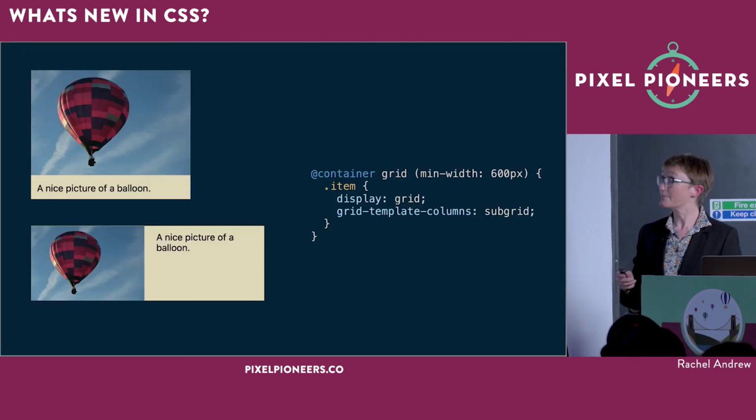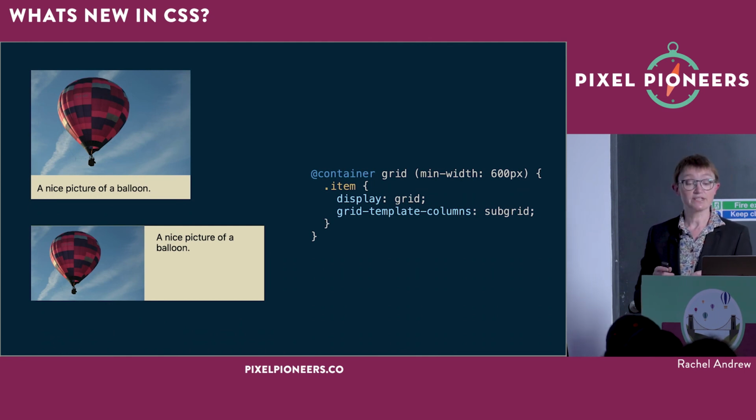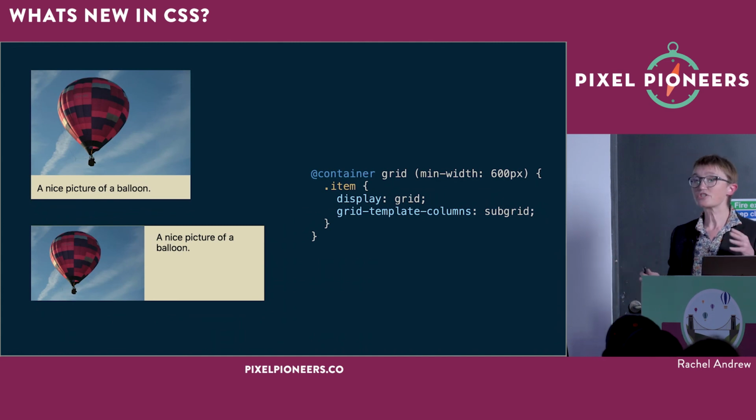This is an incredibly simple example because I just wanted to try out that it actually worked. So I'm using block layout until I know I've got enough space based on the size of the grid. And then I turn on grid and subgrid and use the tracks defined on the parent. So that means that items in the subgrid can then align with items outside of the component. So that's something to look at.